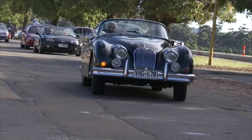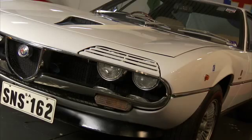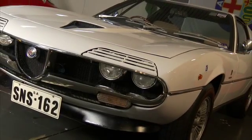Few mechanical things can evoke so many emotions and memories and give lovers of old metal a chance to relive the past, a past preserved in CC, classic cars.